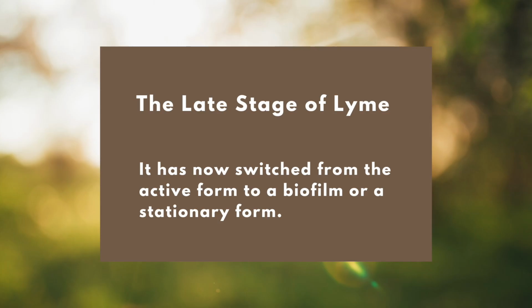If we study this, we know it's switched from the active form to a biofilm or a stationary form, also called a round body. I do not like the word inactive. It is less active, but it is not inactive, so let's not spread that. But you can get chronic arthritis, chronic neuropathy, so you end up in rheumatology's office and they're confused, you end up in neurology offices and they're confused.